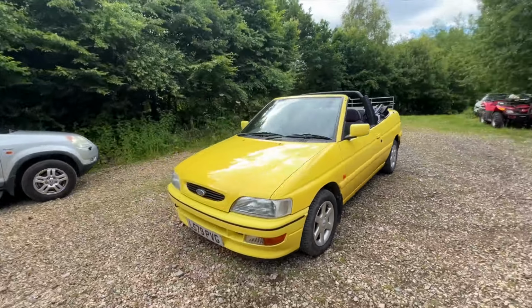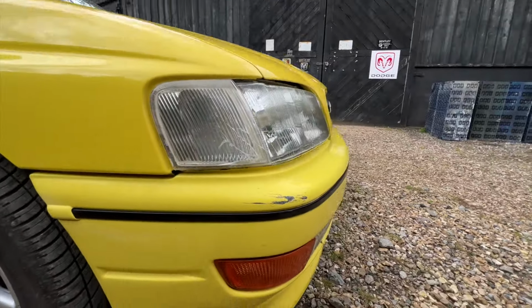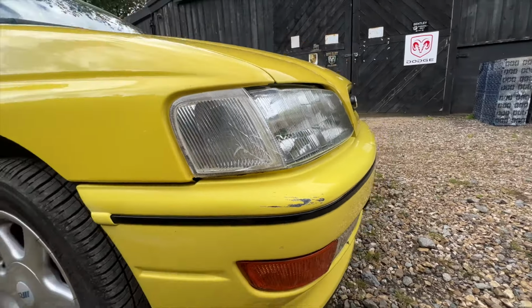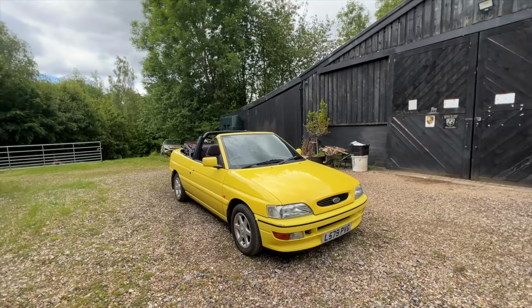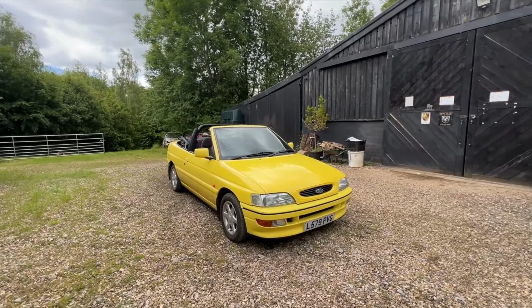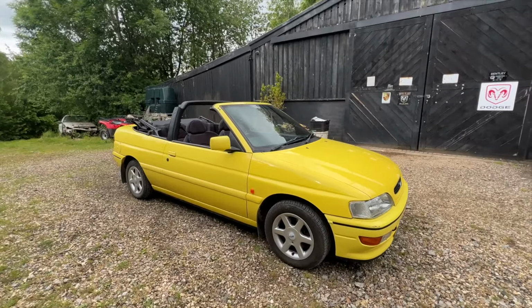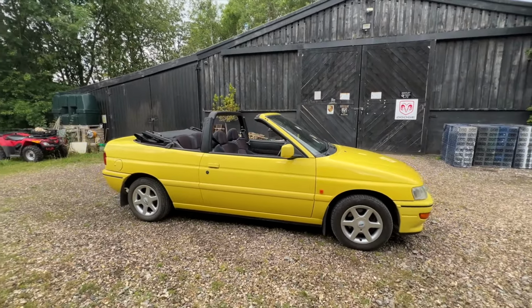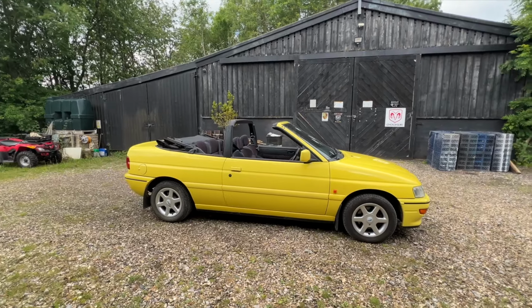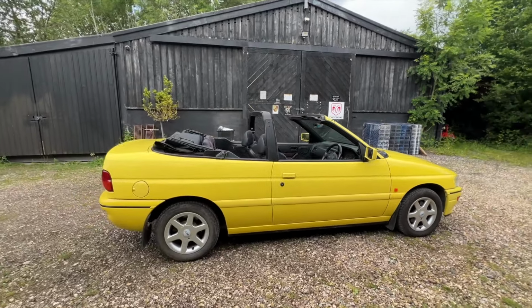Around the front, largely in perfect condition. The only other minor mark on this car is on the front bumper. Now, being that it's already an XR3i style bumper, I was thinking just fix that and leave that bumper as it is. Really, those are the only two minor faults this car has got. It is phenomenal. Now, also the driving experience of this car is so enjoyable. It's a very lightweight car, certainly by modern standards. If you come out of a modern vehicle and drive this, it's got that real go-karty feel to it because it's just such a lightweight thing.